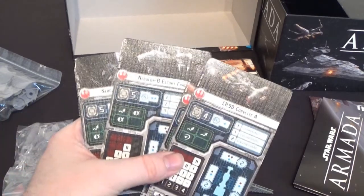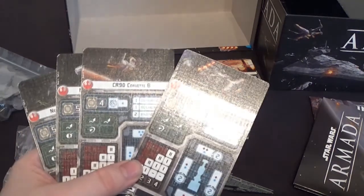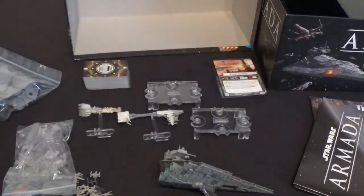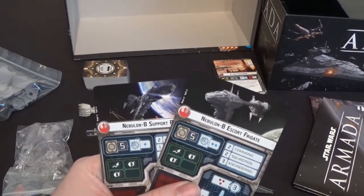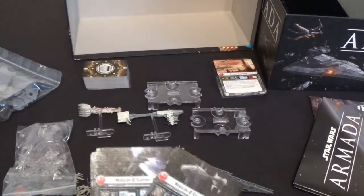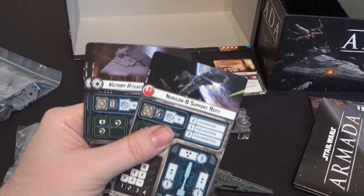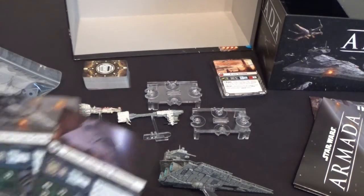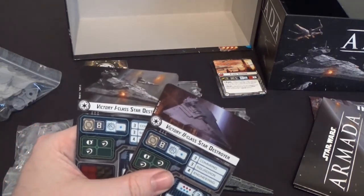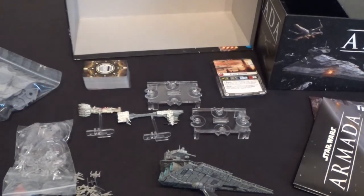That's true. Right, so we've got some cards here, which are actual cards for the ship. So we've got Corvette CR90A and CR90B. And I'll go through all these in more detail when we make choices for actually playing the game. We'll see what it says in the rulebook, whether there's scenarios to go through. I don't know yet, because I haven't had a look at the rulebook. Nebulon B. So there's two types of Nebulon B by the looks of it, an escort and a support refit. And there's two types of Victory class Star Destroyers, 1 and a 2. So we'll find out what they do differently. But those are the ship cards.